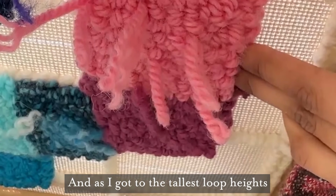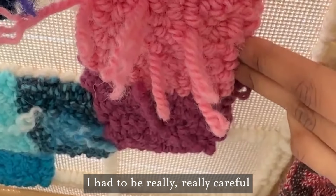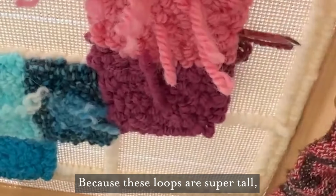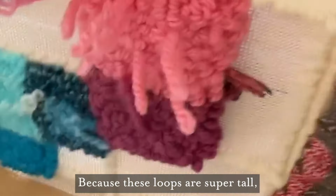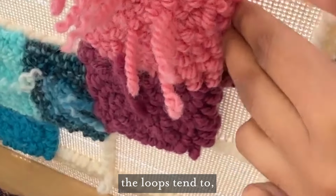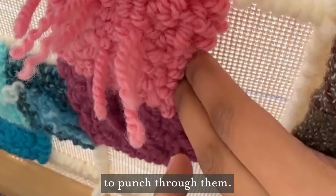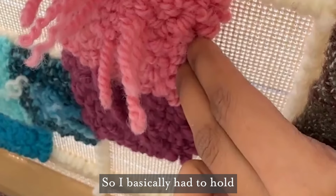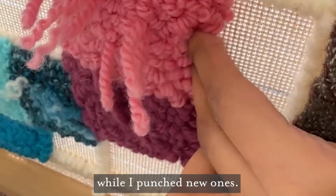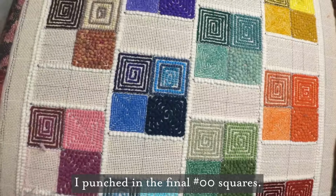And as I got to the tallest loop heights, aka the 2 and the 1, I had to be really careful that I wasn't punching through other loops, because these loops are super tall, and I learned that when you punch with these heights, the loops tend to overflow a little, making it even easier to punch through them. So I basically had to hold the pre-existing loops back while I punched new ones. And finally, I punched in the final 00 squares.